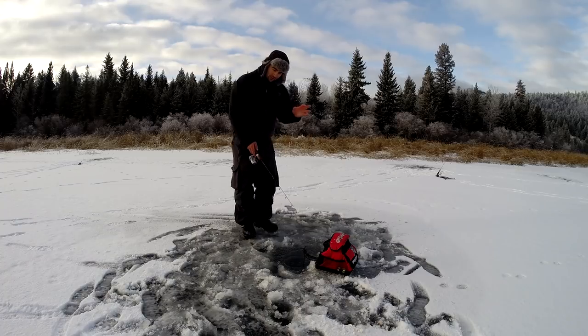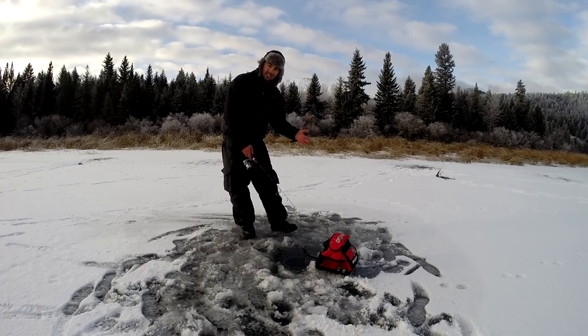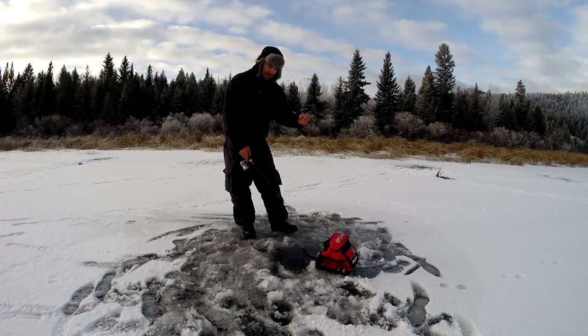A lot of people will know where to catch fish early in the morning, but when they disappear, they'll take off or they'll sit there for the rest of the day and not catch anything. Go move, find the fish. They're still in the lake. They haven't gone anywhere. That's why I love lake fishing. Rivers, you know, they can disappear, but in the lake, they're still in here.